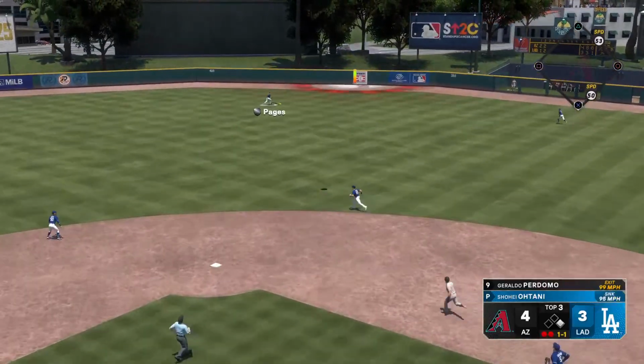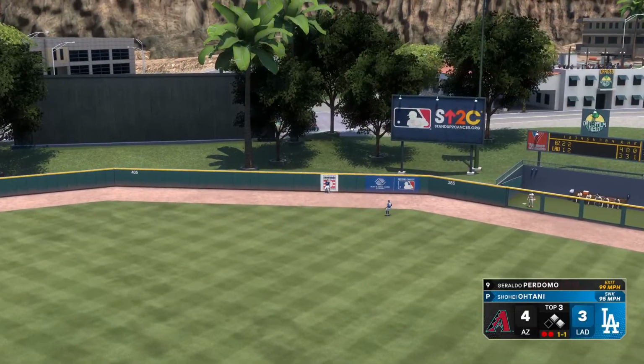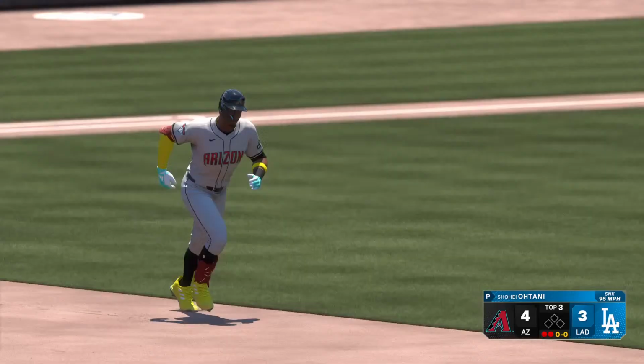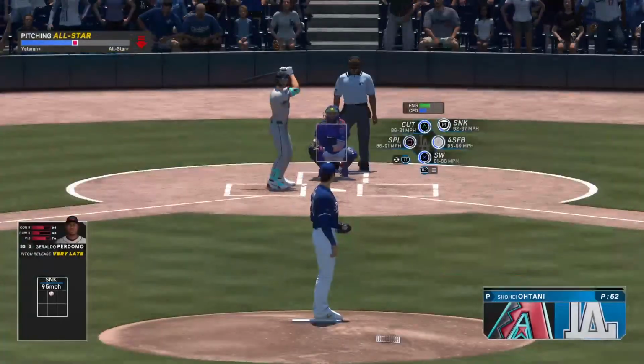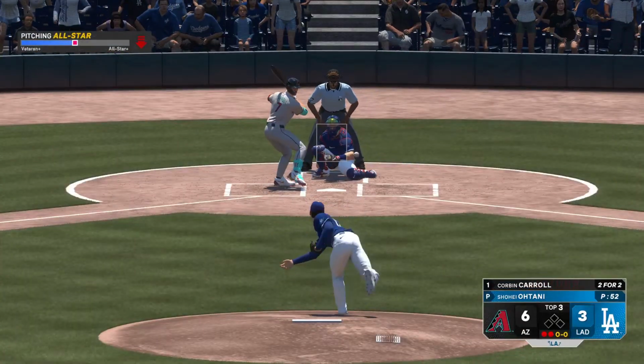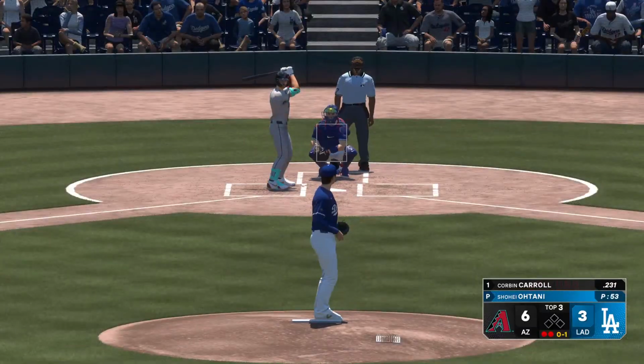And that one hammered. Pajes ranging back. Out of here! Anytime you have a pitch down the middle of the plate, the percentages go up for the hitter to do damage, even if it's a pretty good sinker like that one. Nice piece of hitting there at the plate.